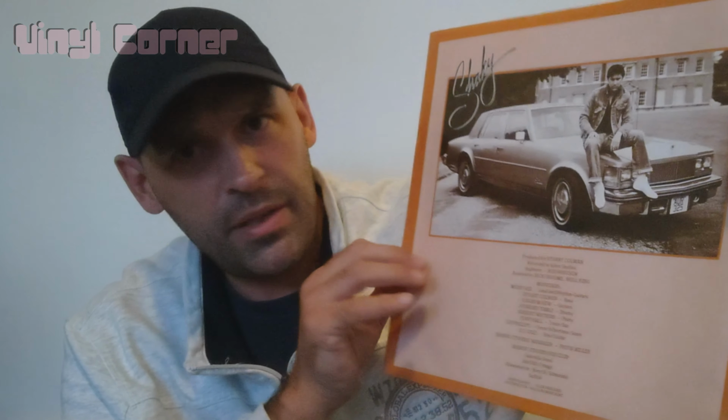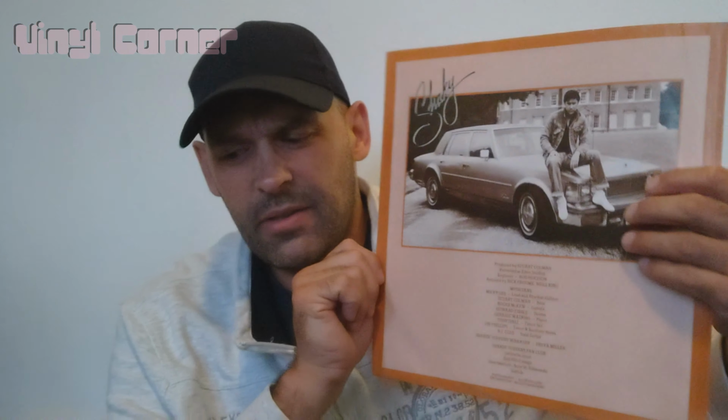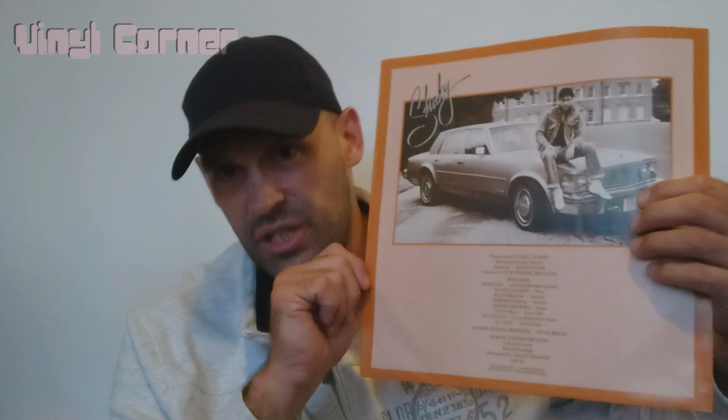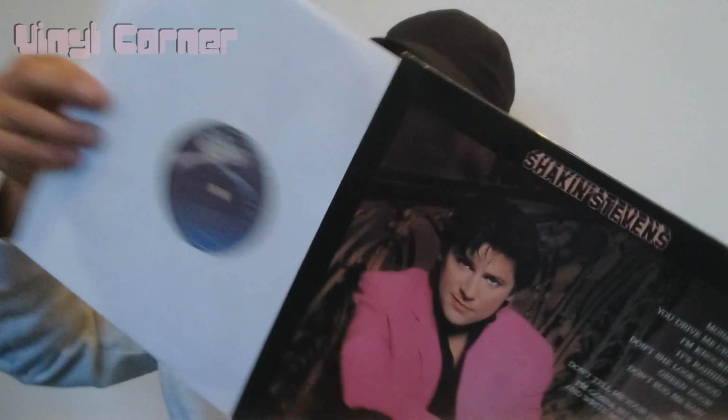The production is absolutely amazing. The album is from 1981, but it's still absolutely fantastic, and there are not a lot of rock and roll albums that sound as fresh and exciting as this one, I can tell you for sure. Like I told you, I put the record in a blank inner sleeve.